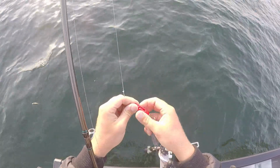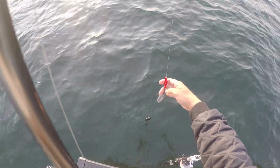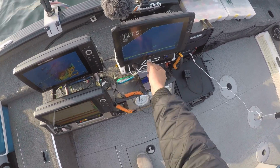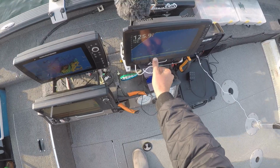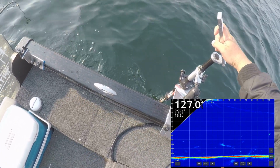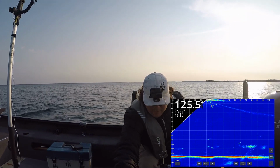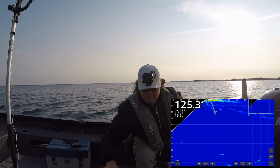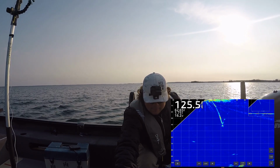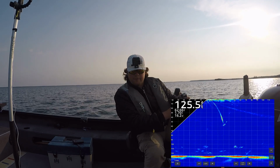I'll get this weight clipped on here. Off to the races we go. I'm going to try dropping this thing down here and seeing what kind of view we can get on the Live Scope screen. I'm going to face the Live Scope backwards to be able to see my bait, obviously. Okay, so you can see my bait here on the Live Scope screen going down. See it up here, it's just at the top. I'm going to try to get this thing down, see how deep I can get it to ride. Ideally, I'd like to get it down to at least 50 or 60, but we'll see what we can do.